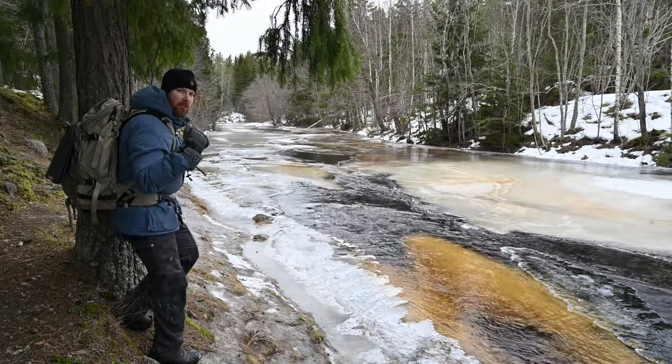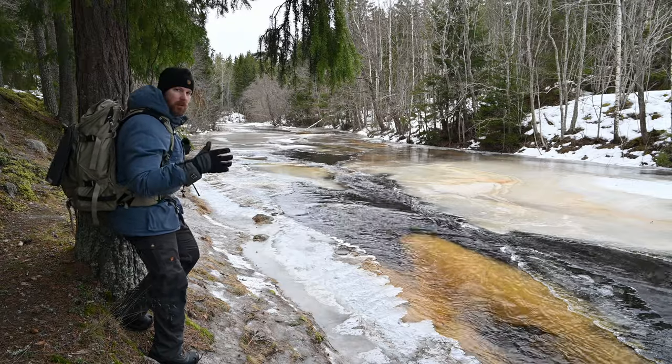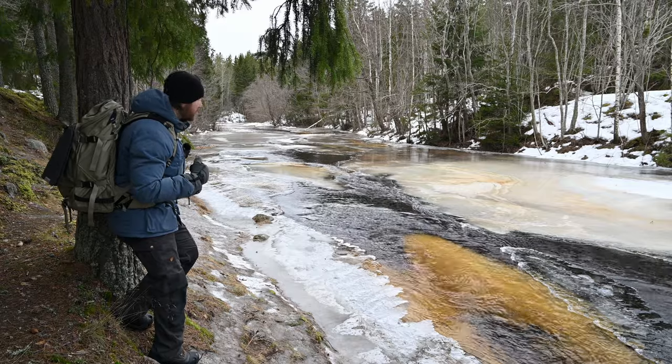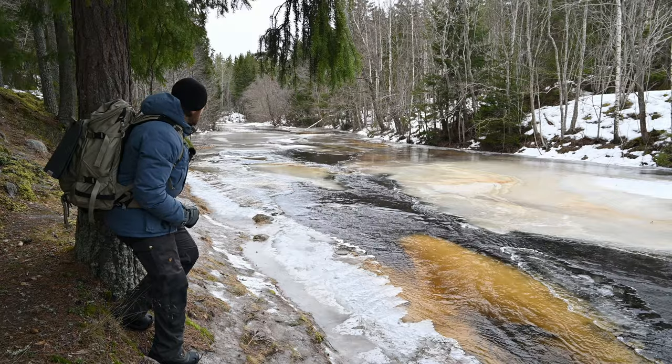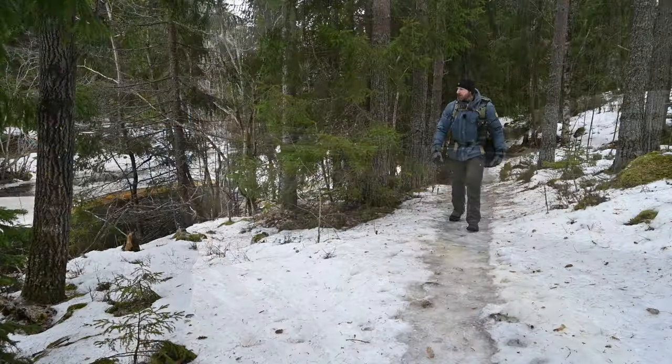So this actually looks really promising, but at this spot, I think the water level is a little bit too high. They want shallower water when they go down into the water and look for food. So I'm not gonna linger here, I'm gonna continue upstreams.